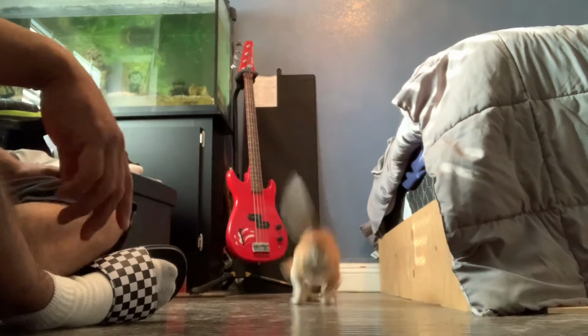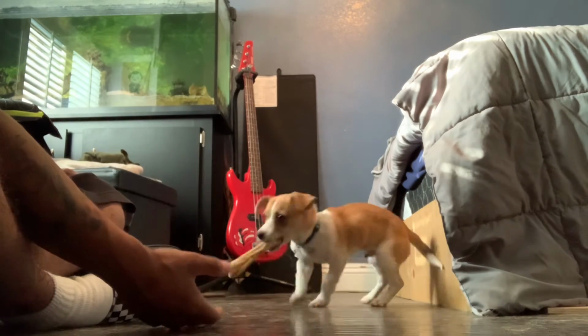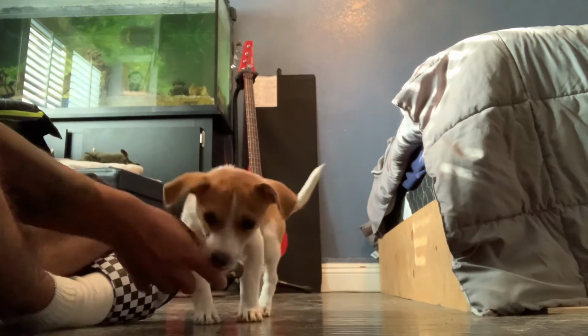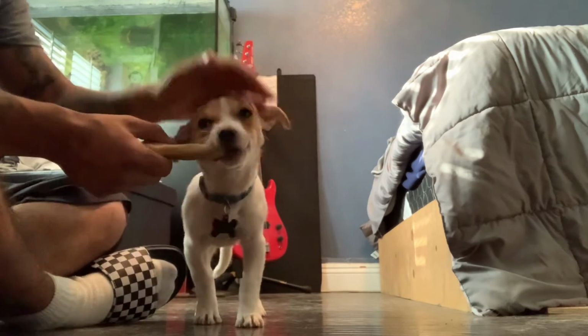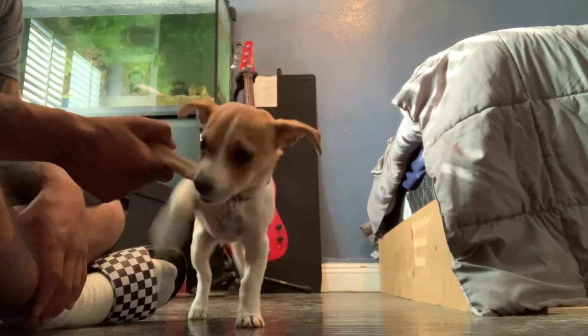Go fetch that up, dude. Bring it here, bring it here. Come on, come on, come on. Good job, dude. There you go, Papa. Good boy. Look at that. Nice fetch, nice chewing. Okay, happy doggo.